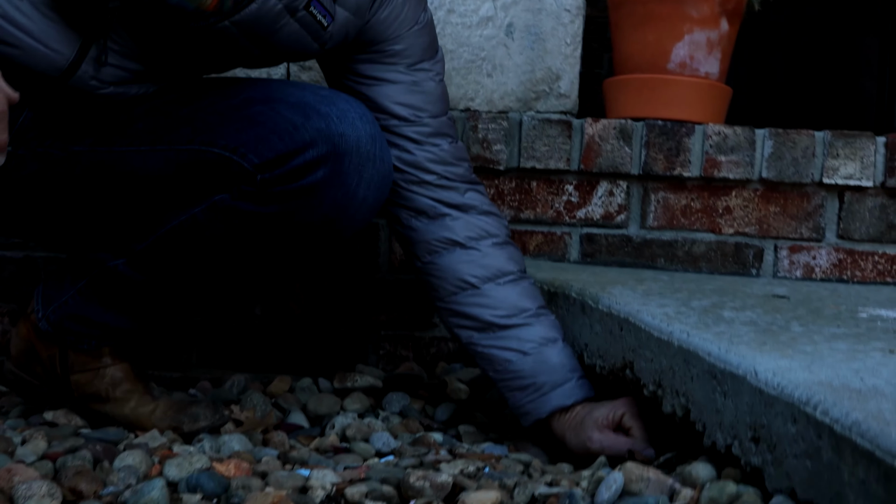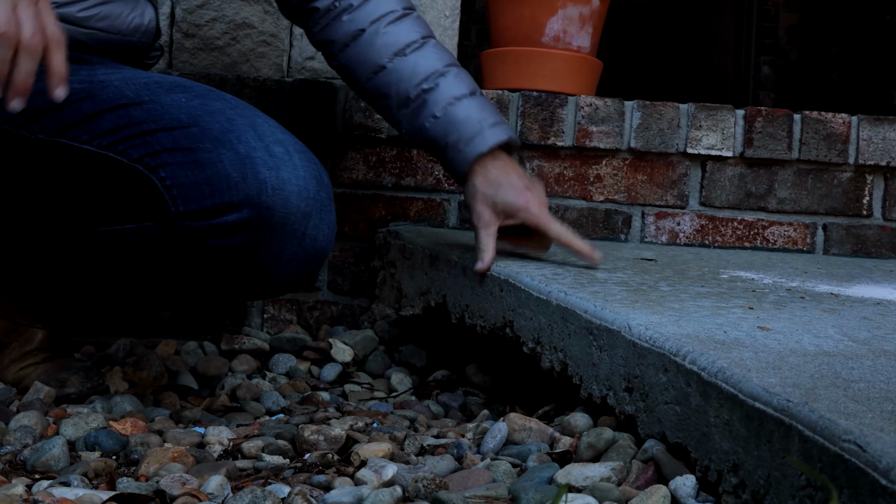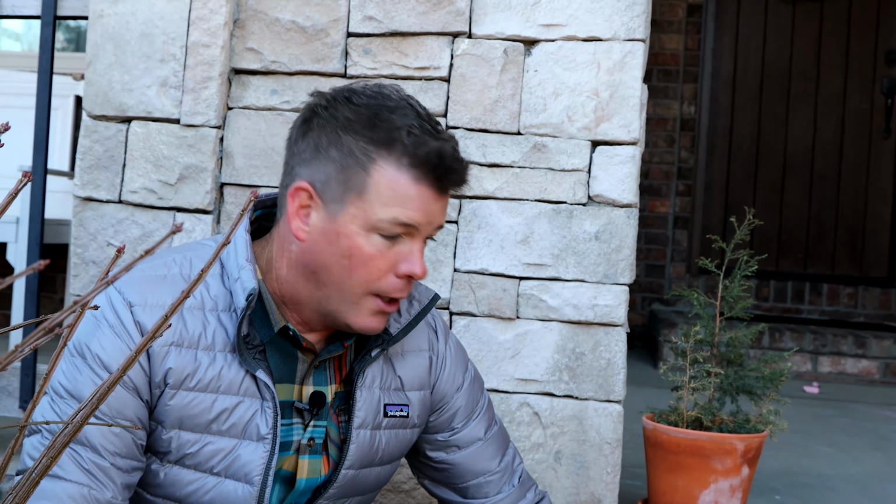Come here, I want to show you something real quick. This is by far the largest void we have on this project. It's so big, I can actually stick my fist in underneath it, which would allow animals even to enter underneath this concrete. So it's going to be really unique to see how this sidewalk is solidified with this foam injection.